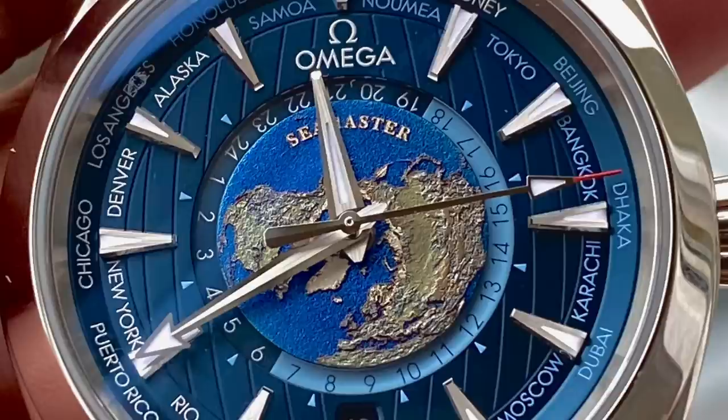You can go in 24 directions from the North Pole into the 24 time zones represented by the cities which are visible on the dial. What a practical watch if you are a traveller or somebody who just enjoys horology art.